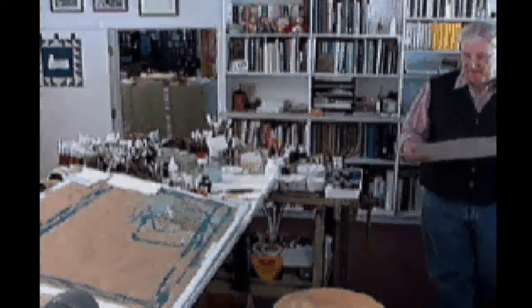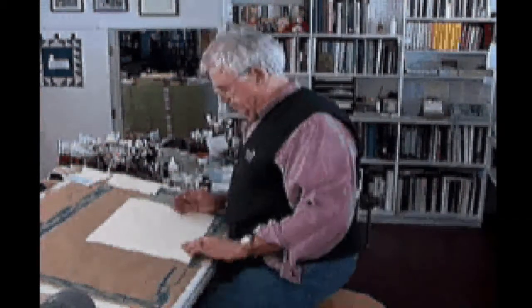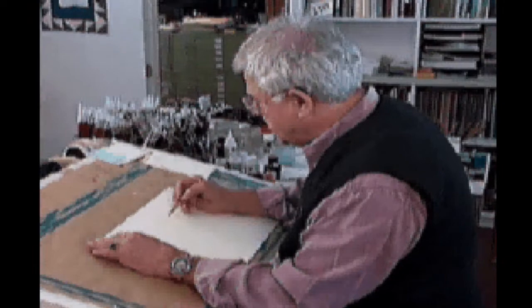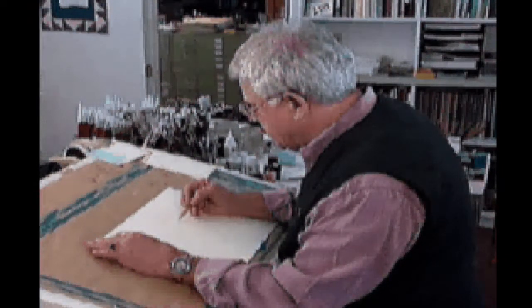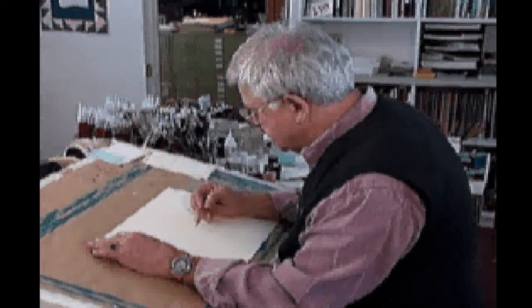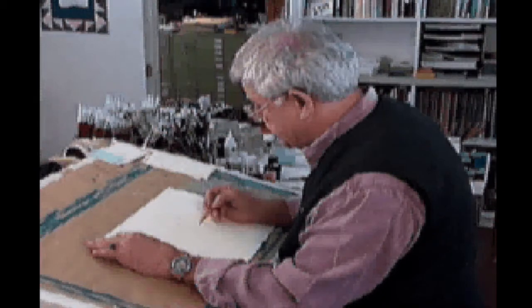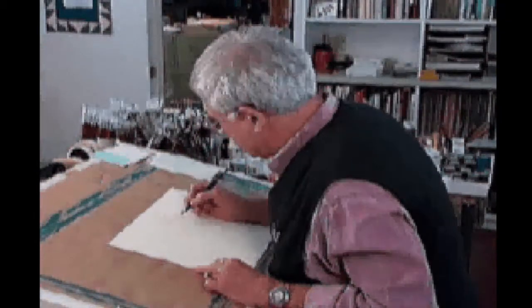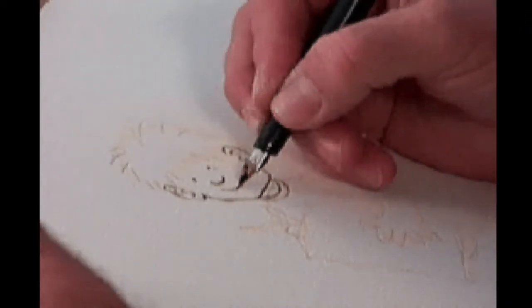The first thing I have to do is get an idea. And I've got an idea. I'm going to draw a picture of me when I was a little boy. Next thing I do is I sketch it in pencil very lightly so I know where everything's going to go. Do that kind of quickly and very loose, because I'm going to erase the pencil as soon as I finish. Okay. That gives me enough of a guideline to know where I should do my ink drawing.